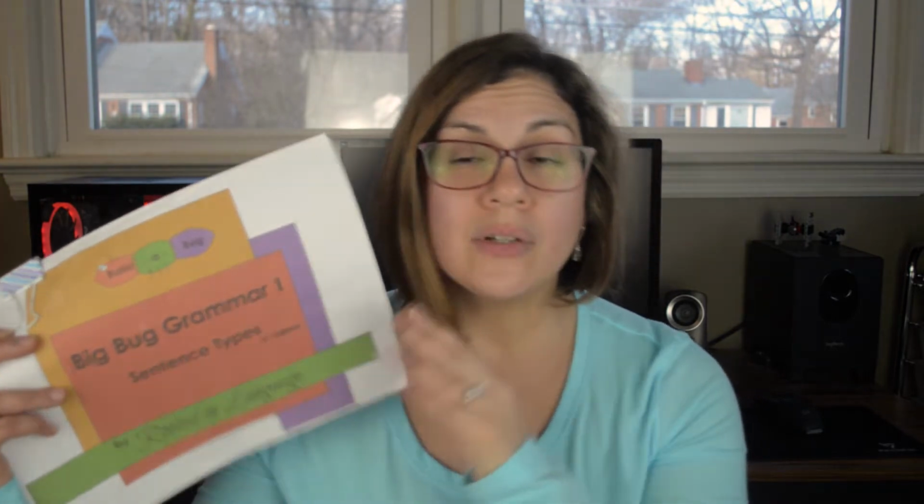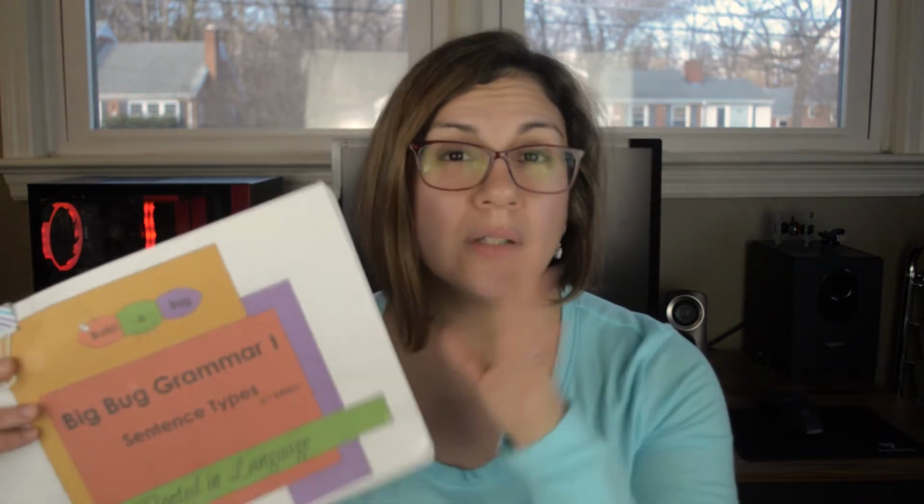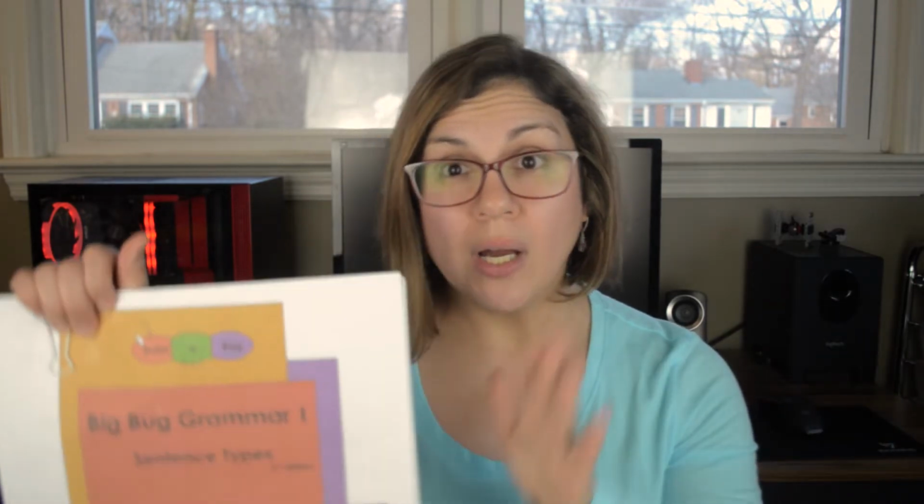It's called Big Book Grammar 1 sentence types. There's 4 of these curriculums and they are incremental. So these are the basic one. And with each one, 1, 2, and 3, your child just gets to learn more and more skills in grammar. This product is for your child to learn some grammar work and is multi-sensory.